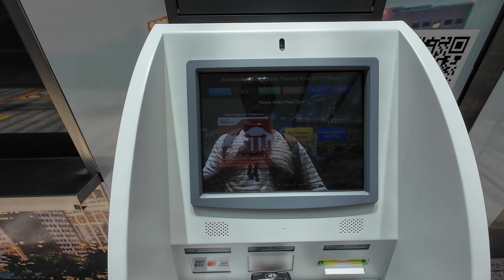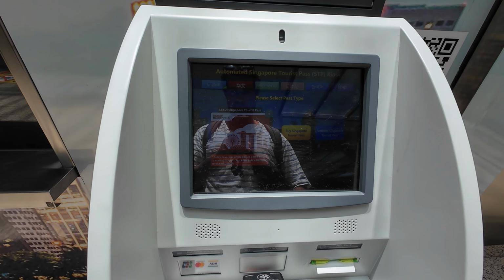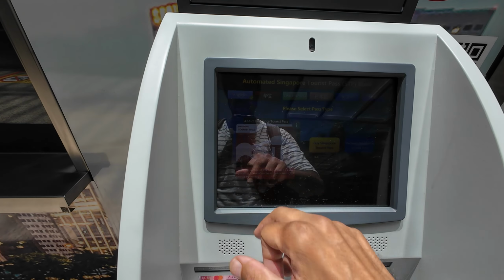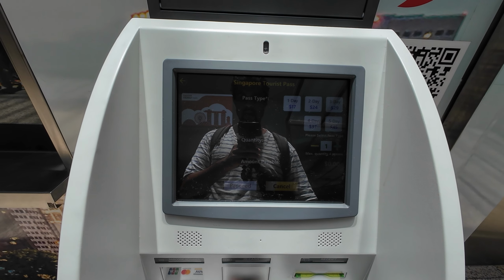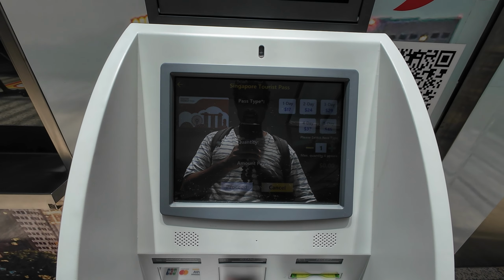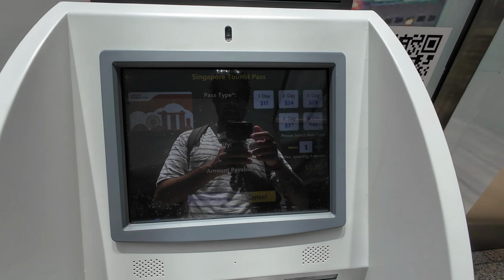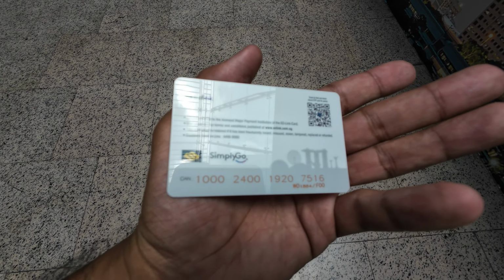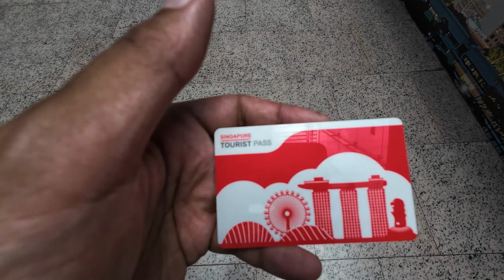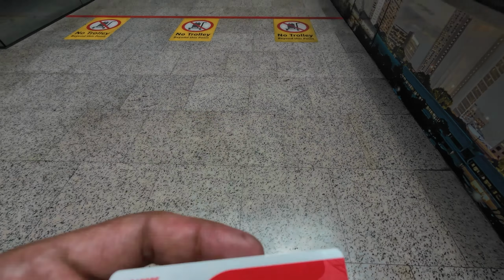Alright, so let's see how we go. So apparently I can buy a pass here if I press English to start with, and then buy Singapore tourist pass. Ooh, very first thing, $17 for a pass for the day. That's not cheap. So anyway, let's buy that and let's see. And this is the pass you get for $17 for a day. So hopefully I can take the bus and everything for the whole day. So yeah, let's see guys, let's go and explore this. Okay, thank you.